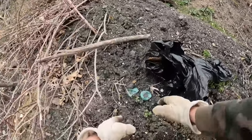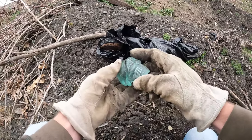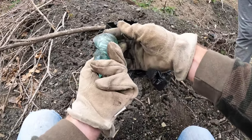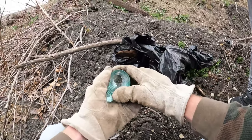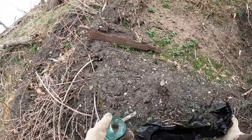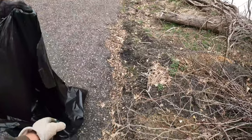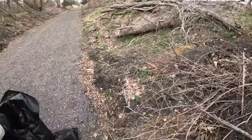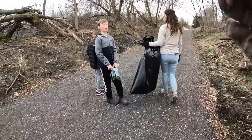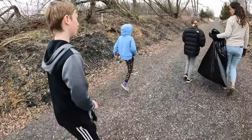I got some glass. Oh, you know what that is? That's an old insulator, I think. One of those old insulators. What's an insulator? For like electrical lines. I don't know if we can get that one. Cool. Oops. Wish that was whole. I would have kept it. Like an electrical fence or power line. They used to use them a long time ago.